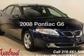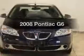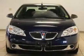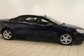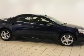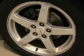Imagine yourself in this 2008 Pontiac G6. This is the set of wheels you've been looking for. The powertrain includes front-wheel drive with a solid six-cylinder engine that responds smoothly to its automatic transmission. Stand out from the crowd with premium wheels. The anti-lock braking system will help deliver you safely to your destination.